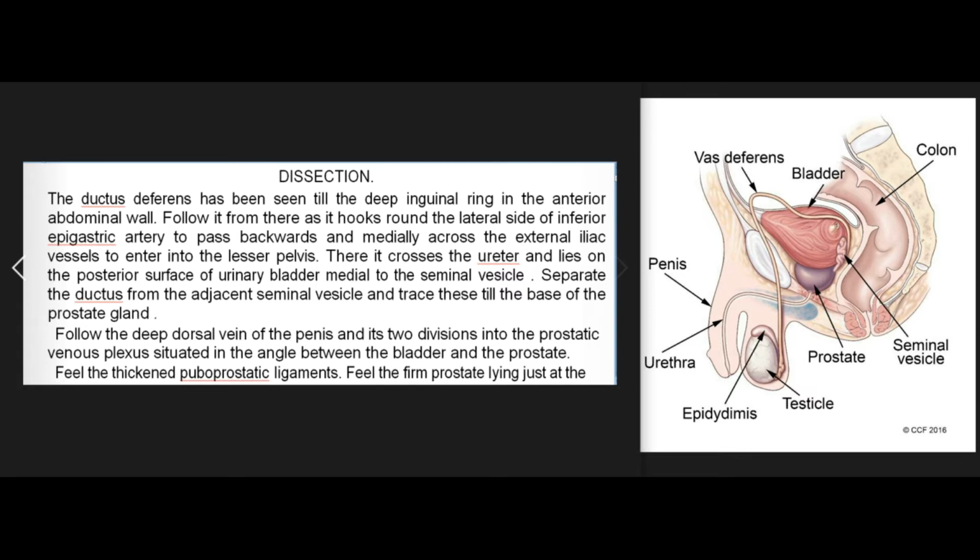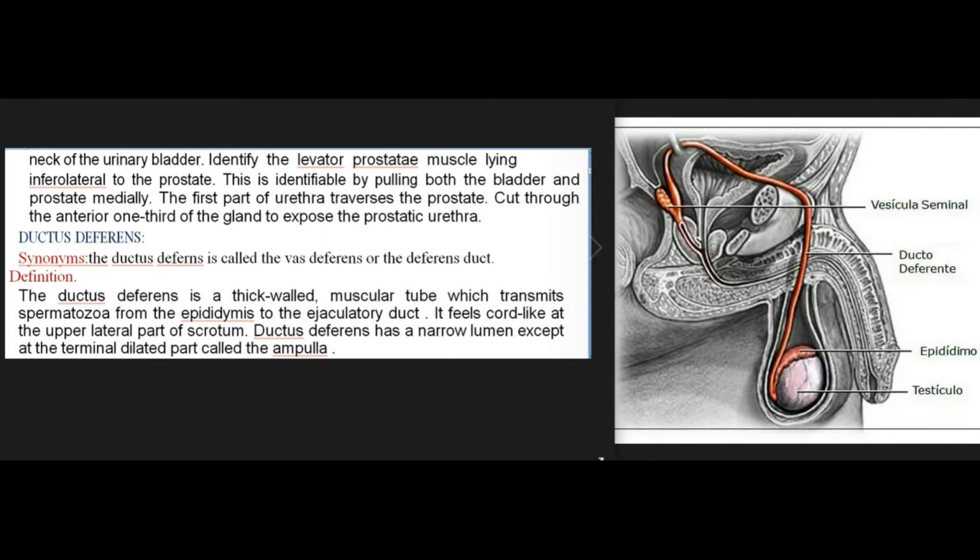Separate the ductus from the adjacent seminal vesicle and trace these till the base of the prostate gland. Follow the deep dorsal vein of the penis and its two divisions into the prostatic venous plexus situated in the angle between the bladder and the prostate. Feel the thickened puboprostatic ligaments. Feel the firm prostate lying just at the neck of the urinary bladder.